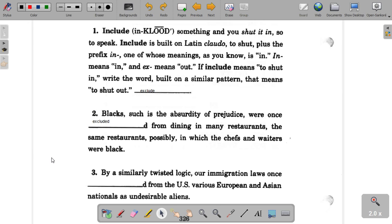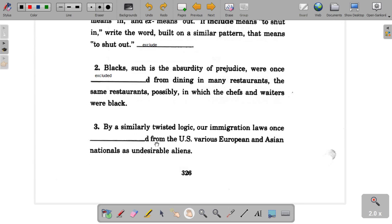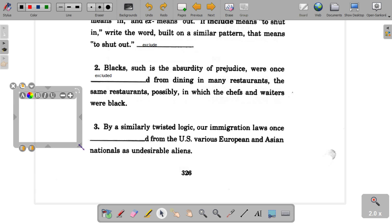All right, number 3, by a similarly twisted logic, our immigration laws once excluded from the U.S. various European and Asian nationals as undesirable aliens. So I heard a quote the other day that I thought was very astute, and it basically said, the United States is a group of immigrants who are focused on keeping people out of the country. I thought it was interesting because everyone in the United States, of course, immigrated here at one point, unless you are a Native American, of course.